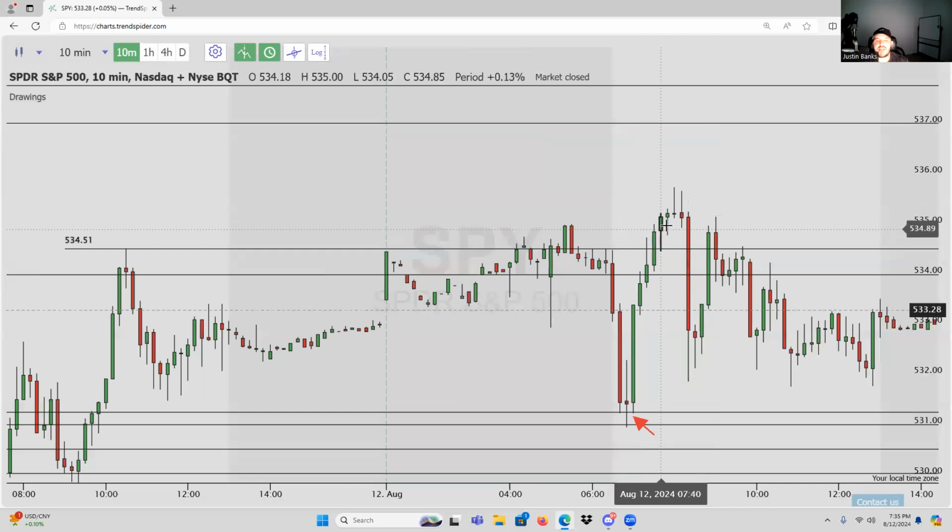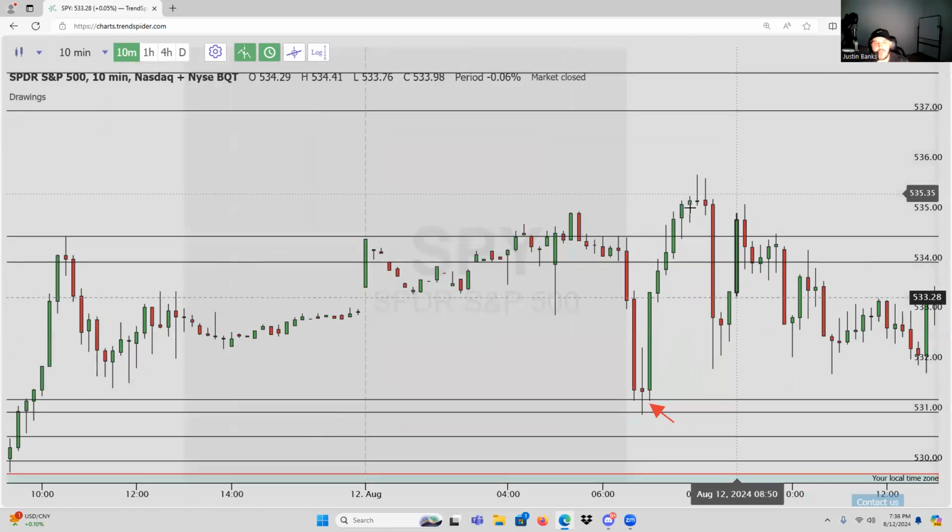Another thing is momentum is slowing. Where are they going to try to find buyers? They need to liquidate lower. We're going to try to find buyers lower. So we have big momentum pushing up, and you can see that momentum slowing.